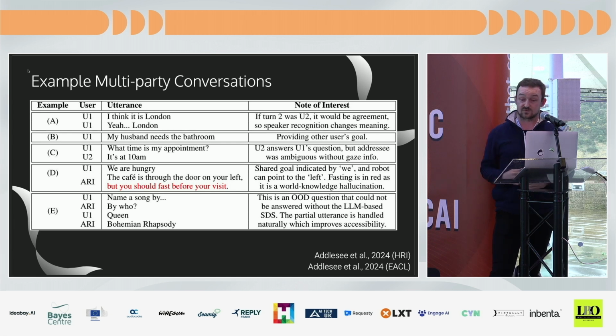Another challenge is that people don't necessarily always say what they want. They might say, "My husband needs the bathroom," and when the system is responding, it should respond and look at the person who is next to them, the husband in this case. It's not always responding to the person that said the utterance.